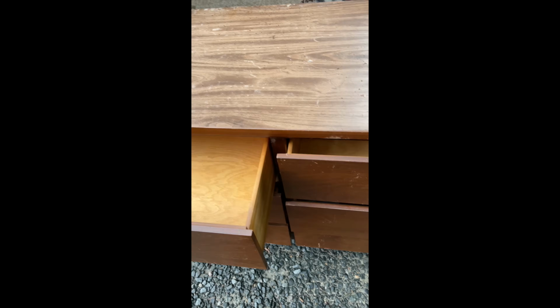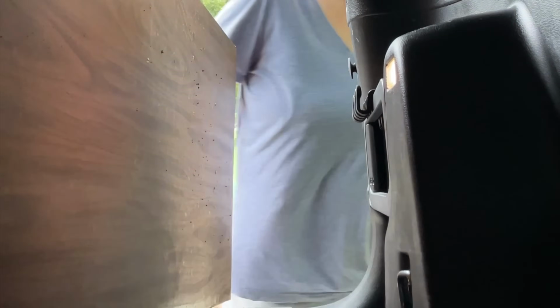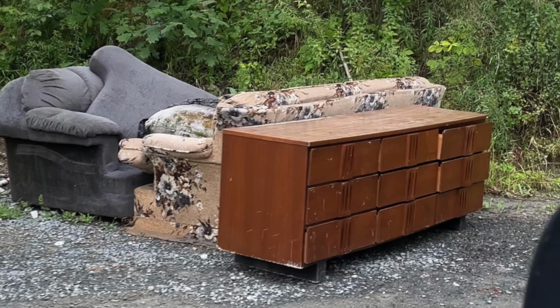And immediately I could tell this had been kept in probably a damp room for some time. It just had that old musty lake cottage smell. Even though I hate dealing with mildew and musty smells, I just had a feeling about this piece. So I scooped it up and took it home.